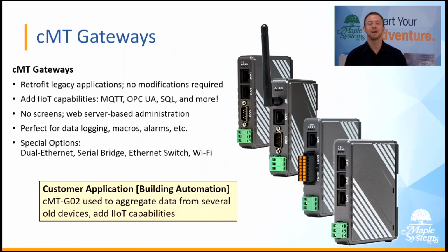For the cMT gateways, we have options for dual Ethernet, a transparent serial bridge in one. We have a gateway with an Ethernet switch built in, and also a model with Wi-Fi. And that model is pictured there with the antenna. We have a customer with a building automation application, and they use the cMT G02, the model with Wi-Fi, to aggregate data from several old devices in their plant and add in these IIoT capabilities like MQTT.